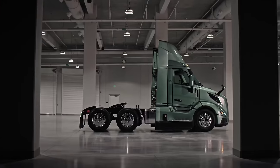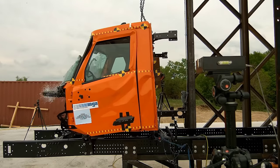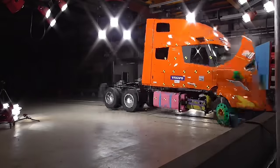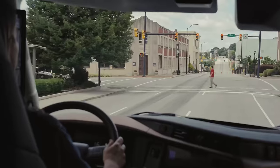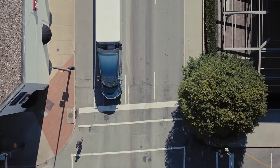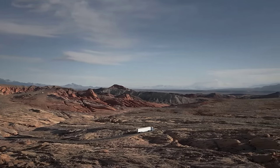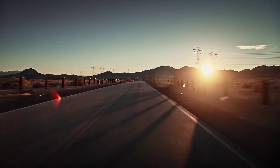Our dedication to innovations which elevate safety in and around our trucks has led to our class-leading proprietary active safety platform. The all-new Volvo VNL has more standard safety features than ever before, and a range of additional premium options that redefine what safety is. Here are just a few highlights of this best-in-class safety platform that helps drivers to see, stop, and stay focused on the road.